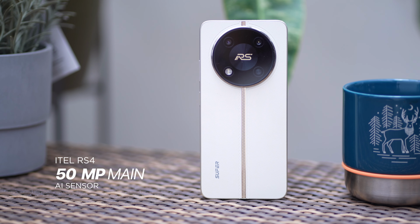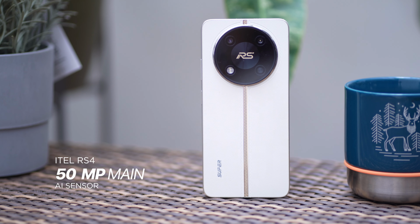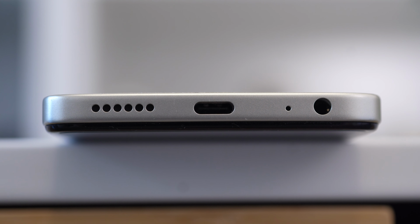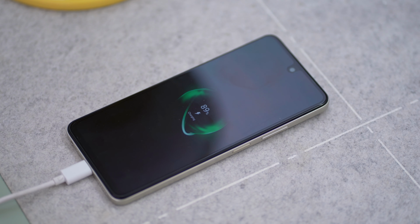At the rear, the cameras consist of a 50-megapixel camera and an AI sensor along with the LED flash. The itel RS4 uses a dual nano SIM and a micro SD card slot for extension. And what's great about it is its dual speakers and the fact that it has a 3.5mm audio port. It has a USB Type-C port for charging and has 45-watt charging support.